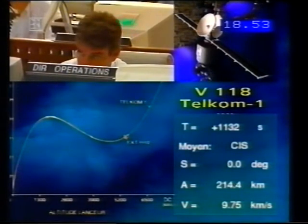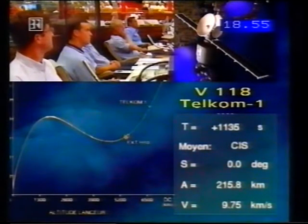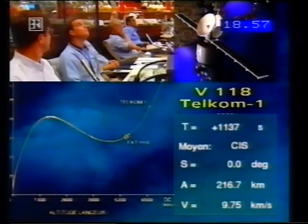Extinction, troisième étage. Shutdown of stage three. Shutdown. Acquisition pour la station télémesure de Libreville.